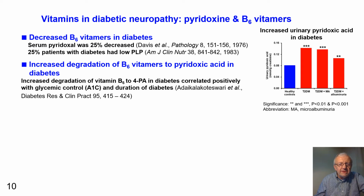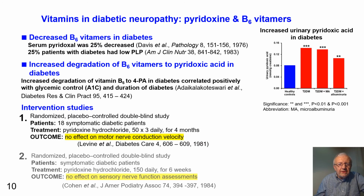So patients with diabetes may benefit from supplements to make up for this, say 10 to 20 milligrams per day of pyridoxine. There have been 2 small studies of pyridoxine supplementation in diabetic neuropathy without evidence of benefit. Doses of less than 500 milligrams per day of pyridoxine are considered safe. Higher doses of pyridoxine have been linked to a sensory neuropathy.